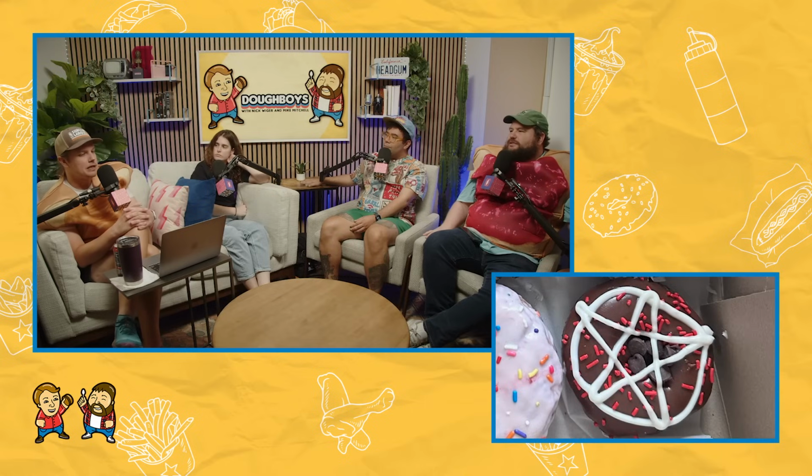Right. We had the Diablo Rex, which I was expecting more from flavor-wise, because it has a pentagram on it and it has chocolate chips in the middle, but it is just a devil's food donut. It has nothing to it beyond that. Kind of a boring donut. I ate the pentagram donut.